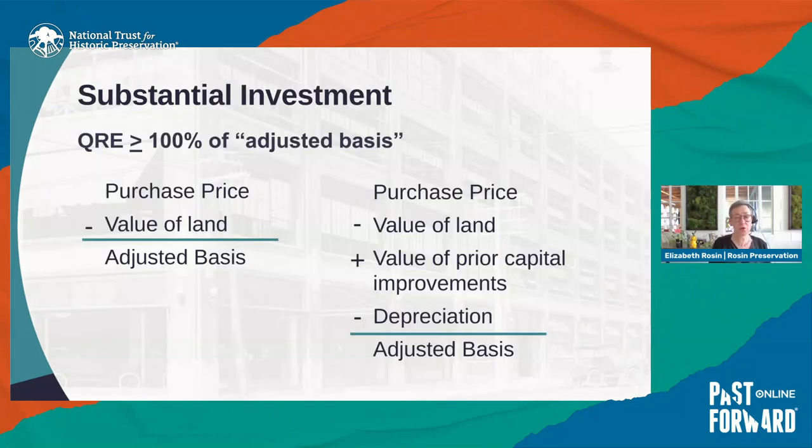The developer needs to make a substantial investment in their rehabilitation. You must spend an amount that is more than 100% of your adjusted basis. We want to get down to what is the value of the building. So if you've just purchased a property, it would be your purchase price.